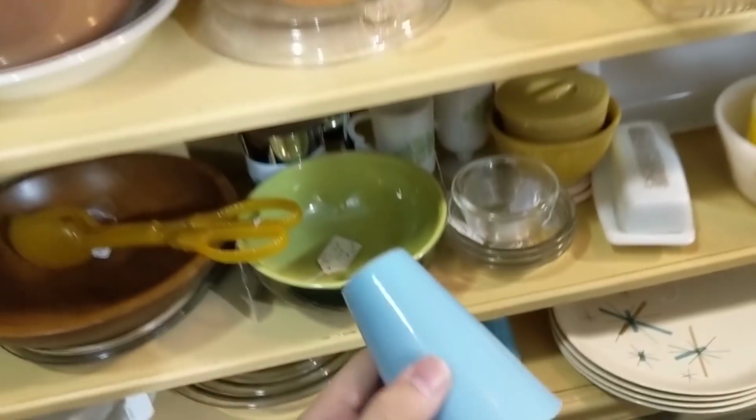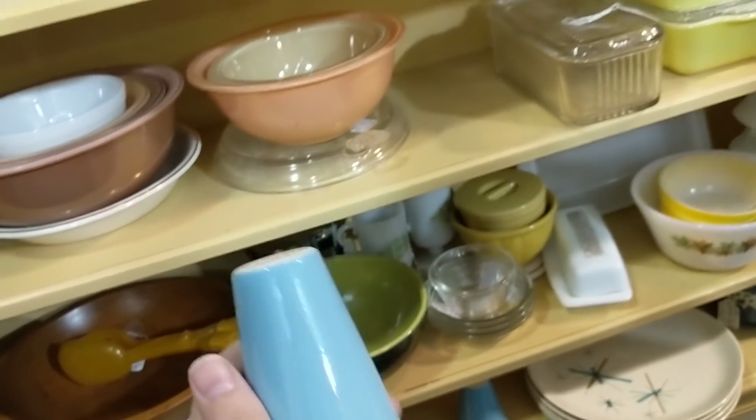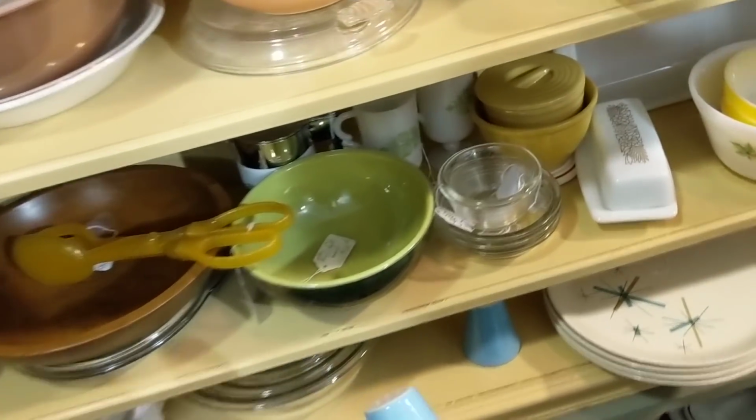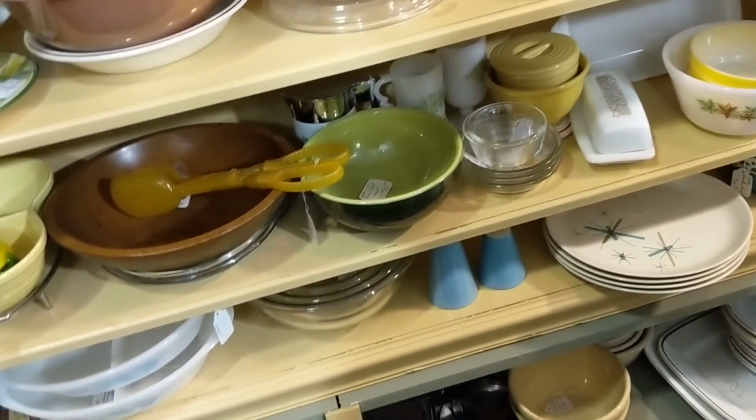These look familiar too. I've seen them. It's a blue set. It's mid-century. Is it Taylor Smith Taylor? That's what I was thinking, but I don't know. We don't know.